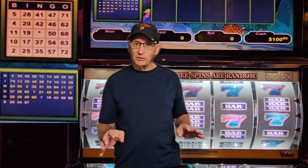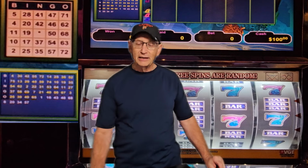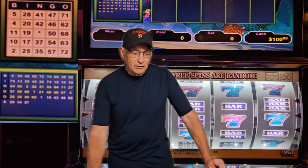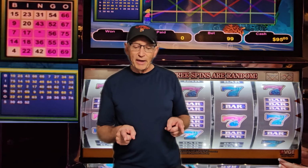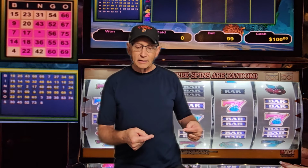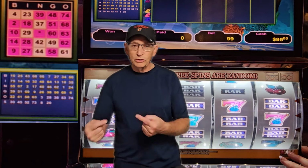That means no matter what external thing that you do on the outside of that machine, does not work. Because the second you touch the button, it actually sets the pattern. So here we go. There's the button, the pattern set, the reel's spun. Check it out. Button push, pattern set, reel spin.